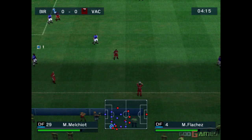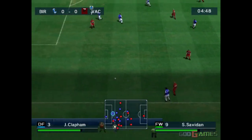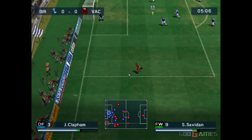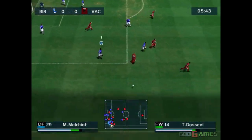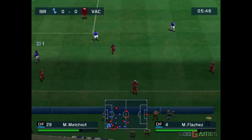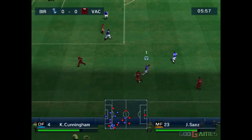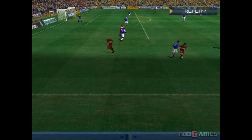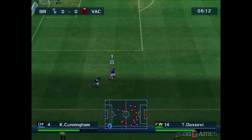Valencia. Looking for possession here. Throwing. Here's the throw. Moving it forward now. Thomas. There's nobody there. He crosses it, and the cross just wasn't up to scratch. Throw in now. Now, can they start something with this throw in? Offside. Here's the replay. No excuse for being offside.